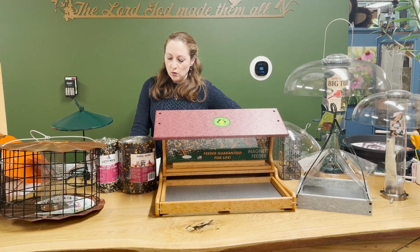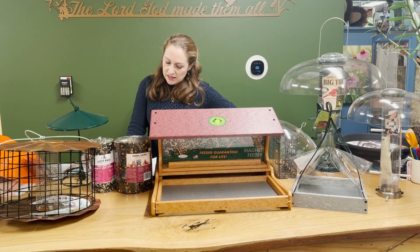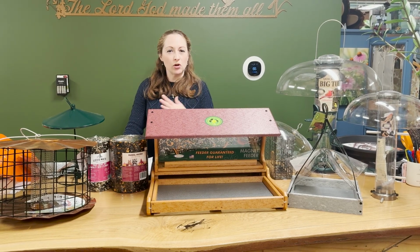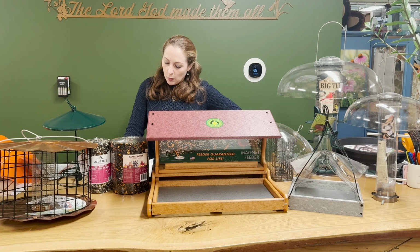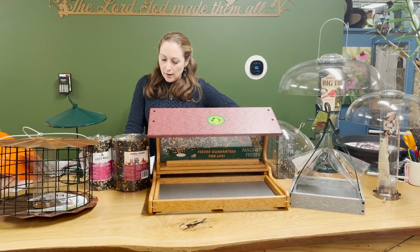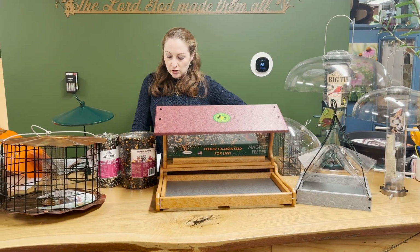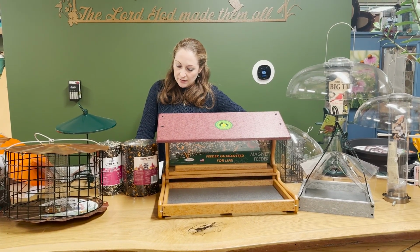Also think about providing the feeders in a sheltered location. So where are the windbreaks on your site? Can you use your home or other structures or evergreen trees or a hedgerow to help shelter from the wind and provide natural cover for the birds to be able to escape and seek shelter if a predator shows up on the scene?